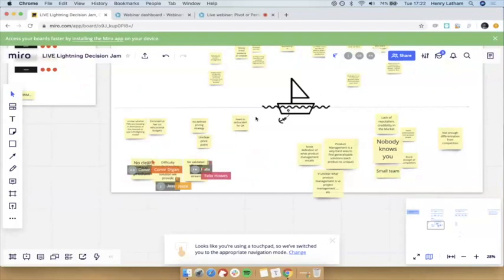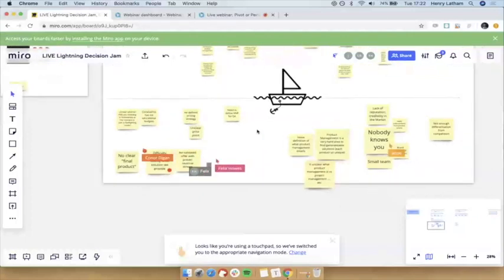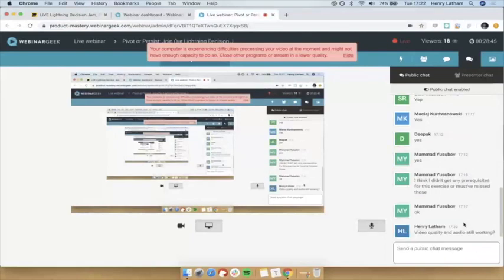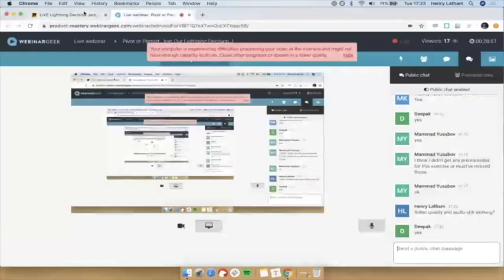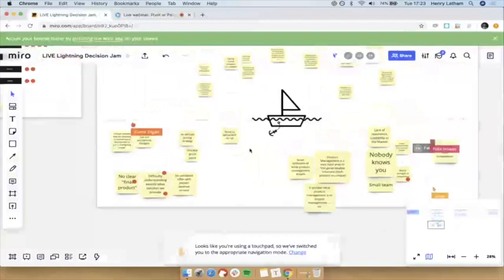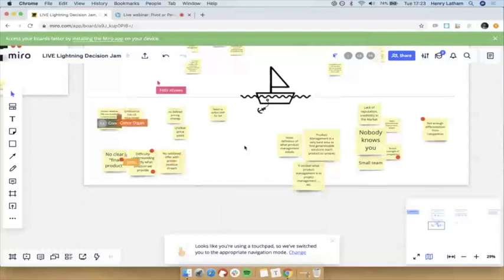Read the cards before, really important. Read through the cards before, just take your time. We have 4 minutes. I'll give you a pointer when the time's nearly up. Awesome, thanks Deepak. I'm just going to let you guys see what's going on the board. I'm going to pause to think of my own ideas for this.